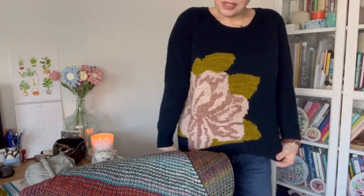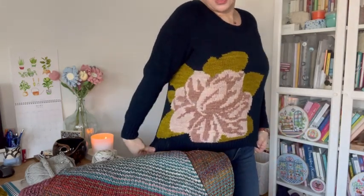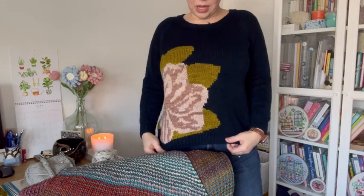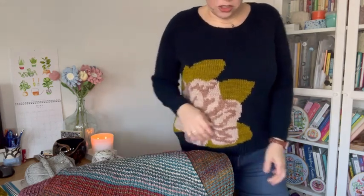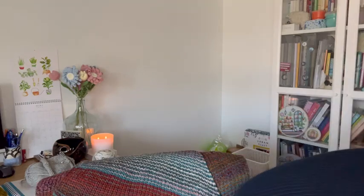Ta-da! This is my Spice Bloom pullover. I knit this sweater last year, and as you can see, it's got a big intarsia flower on it. I loved the challenge of knitting this sweater. I don't often knit intarsia, and having knit this sweater, I don't know if I'll be knitting intarsia anytime soon, but I really love the result, and it was a fun challenge for me.